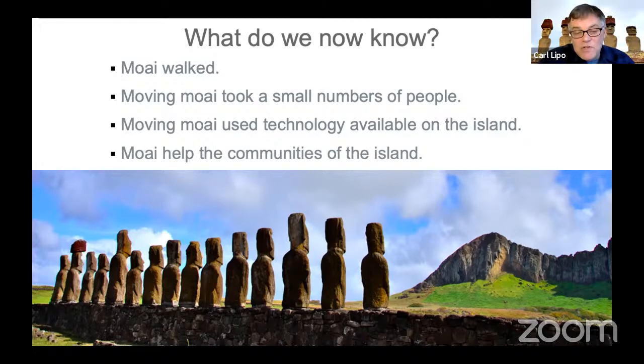One part of our research, and this is something we're working on, is understanding the context in which statues made sense for the island. Because if you're making 1,000 statues and moving them across the island, you might make one for fun or because you're trying out something new, but doing it over and over again really reflects the centrality and the importance that statues had to communities and the success of the communities on this island.